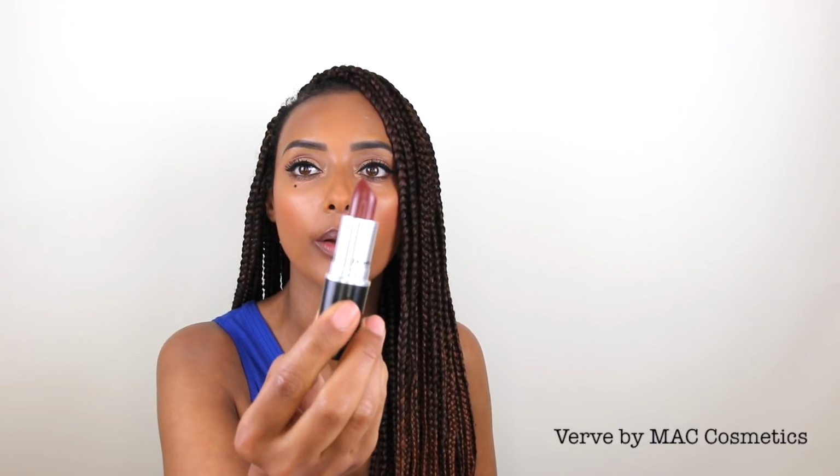So another nice brownish nude is called Verve. This kind of has a purpley color to it. Purpley brown, like a plum, which I love. I think it's so pretty. And I'm gonna add a little liner to show you guys. I know a lot of you guys wear liner, but yeah, this is Verve.